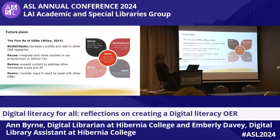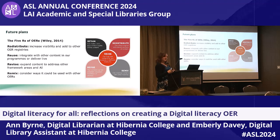So for the future, we wanted to really focus, as we were developing this, on the 5 R's of openness. And already we have retained the module as it is available in our institutional repository ISK, which is also open access. That also allows us to redistribute it. And we also wanted to make different ways to use the content in different ways. So for example, right now it is an online course, but it could, for example, be used as a live session instead.